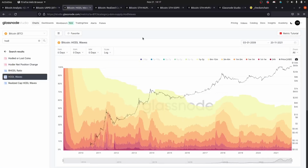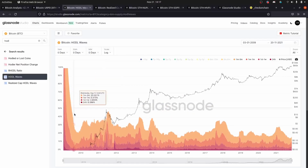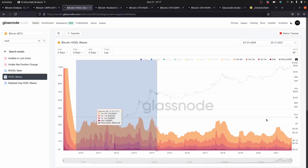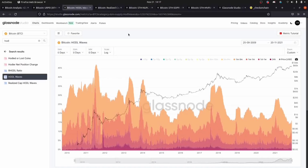Why are we focusing on short-term holders as our number one category of investors that we're interested in? So here we have our HODL waves. Now remember that this is a proportion of supply of the total circulating supply in BTC.